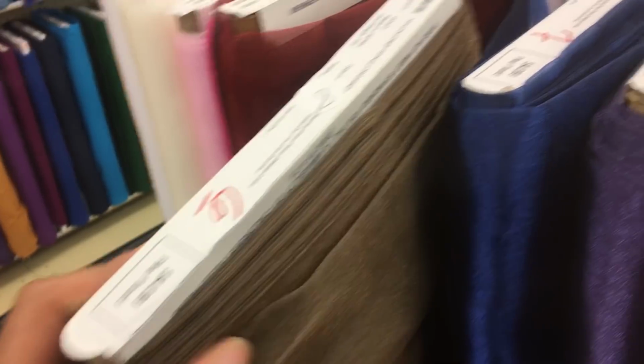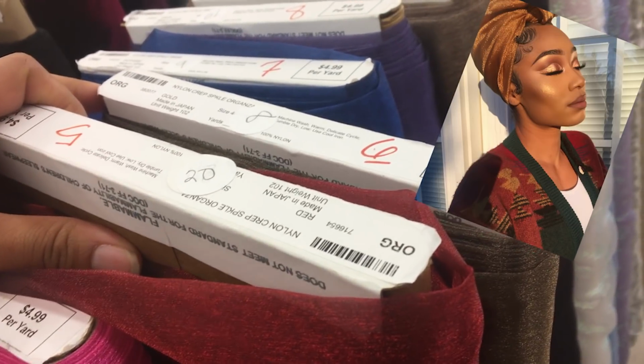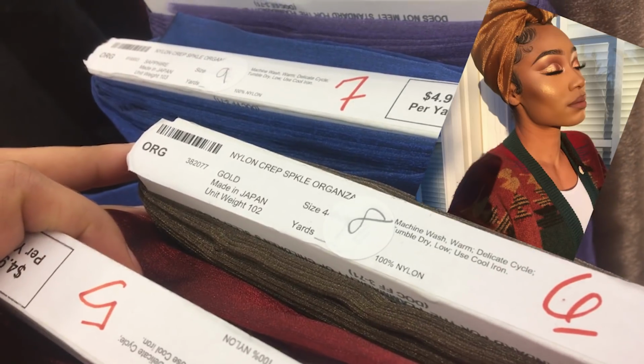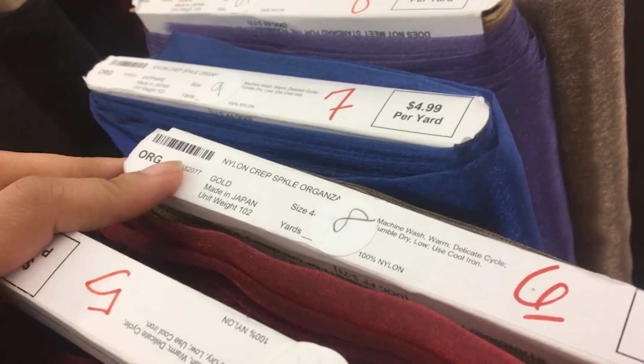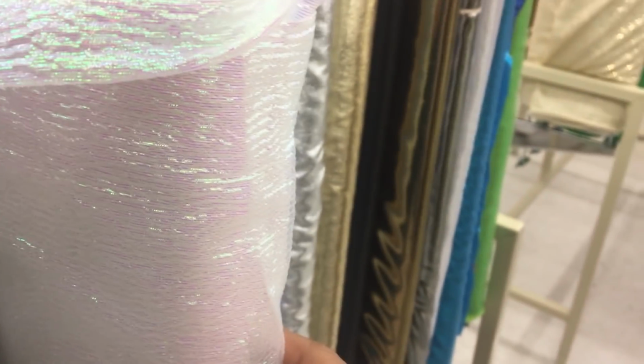I loved using the copper sparkle fabric that I had in one of my makeup tutorials. Again, I'll put a little picture on the side here so you can see which one I'm talking about. They didn't have the copper one, but they had all these other pretty colors. I was really feeling these sparkly, almost duochrome type of fabrics. They look like mermaids to me. I don't know if I could pull it off, but I thought they were super cute.